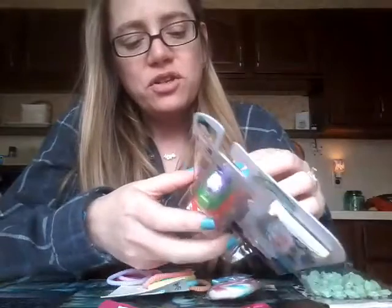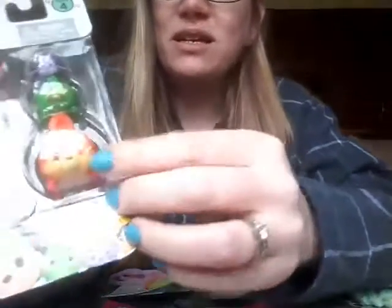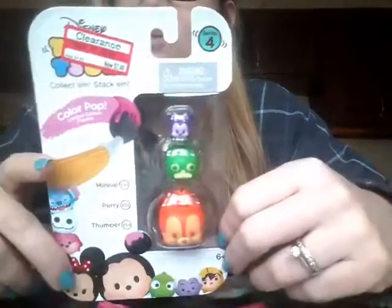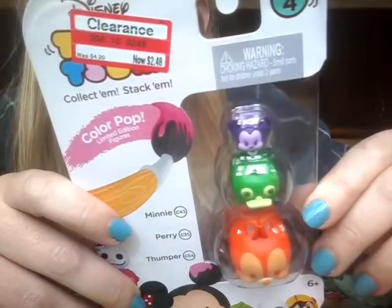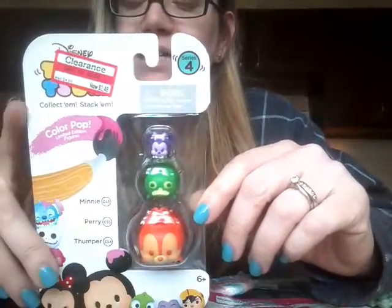We also went to Target, and I found this, which I'm actually a little concerned about because I saw some weird funk inside this package, but it's just packaging. Usually their three packs of Tsum Tsums are $4.99, but this was the one and only ColourPop Series 4 pack that I saw, and as you can see here, it was reduced to $2.48, which was super, super cool. I'm currently seeking the ColourPops.